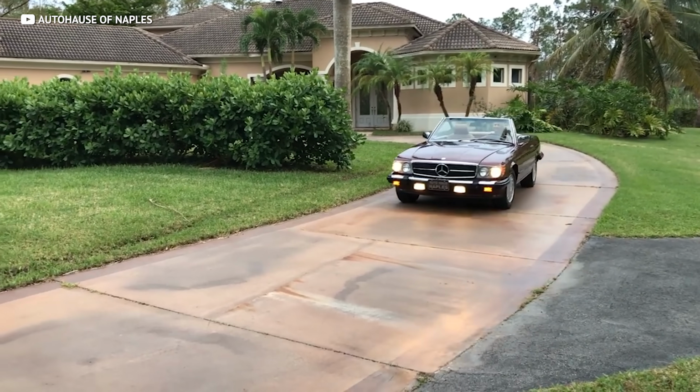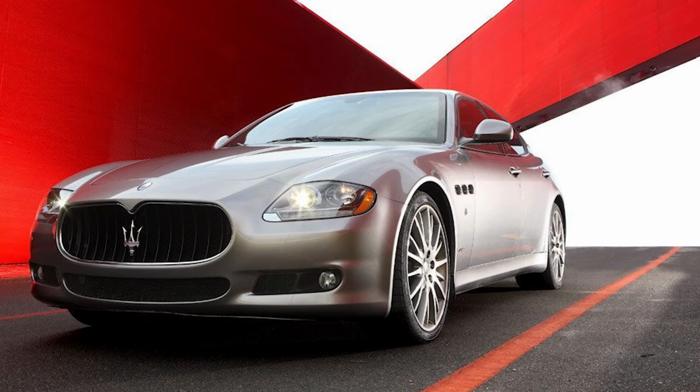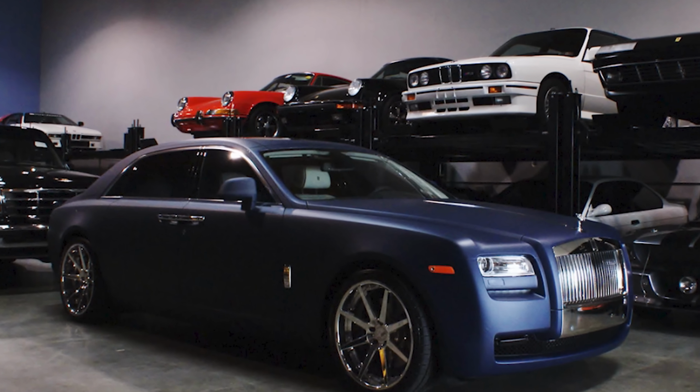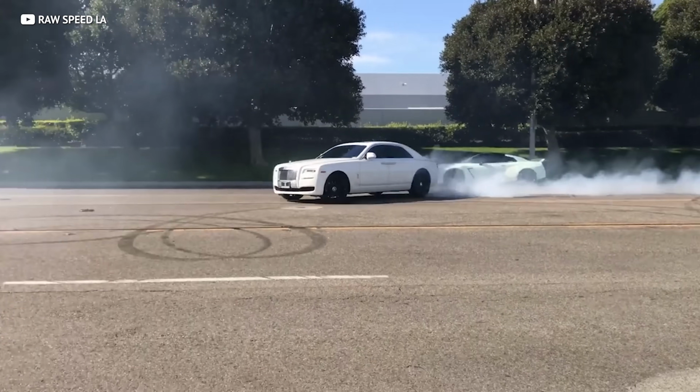But compared to a 911 Turbo, a Mercedes 560 SL is a yawner. We'll warn you against getting a Maserati Quattroporte like Paul did. An old Bronco is cool, but doesn't seem to fit the theme. The Rolls-Royce Ghost just seems kind of excessive. I don't think I'd have a Ghost in my garage. I'd like to focus on cars that are a little bit more fun to drive.